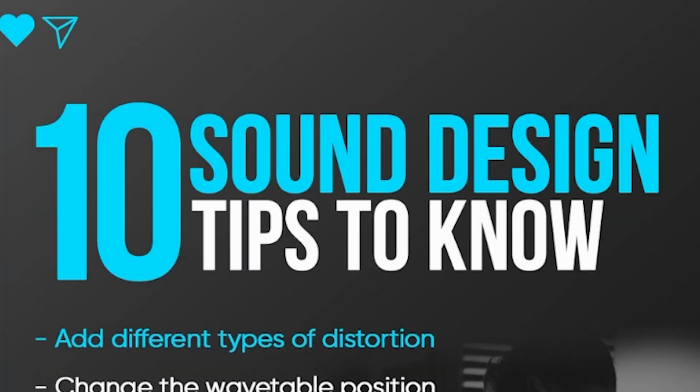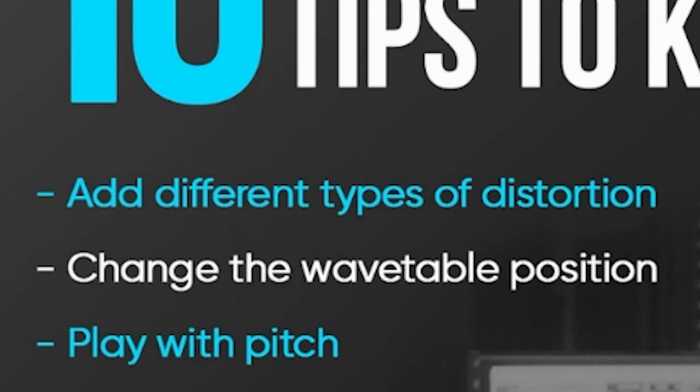Maybe as a bonus here, we'll open a few music production tips. Okay, 10 sound design tips to know. Add different types of distortion. All right, that's not too bad. Maybe not all at once. I'm guessing that's not what they meant. They should probably clarify that. Try different types of distortion separately.